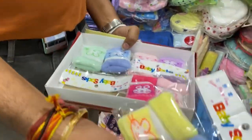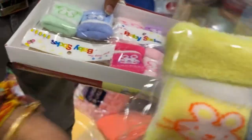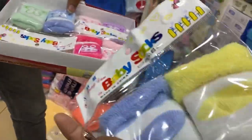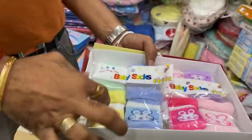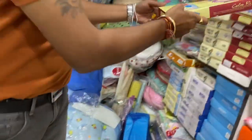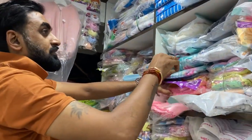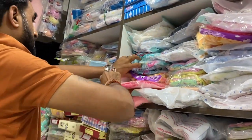That's called baby socks, newborn socks. This cost is 20 rupees. It is super soft. 20 rupees per pair. So, should they take the entire box? Or no, we can give 3, 6, 12. How many you want, we can give. Minimum 3 at least, no? Yeah, yeah. Okay. Like this, we have this one also.